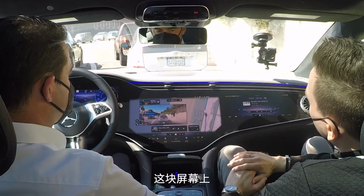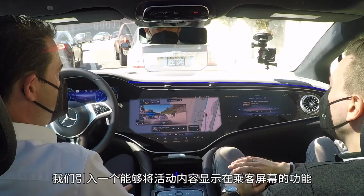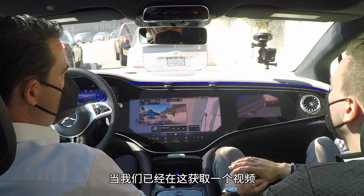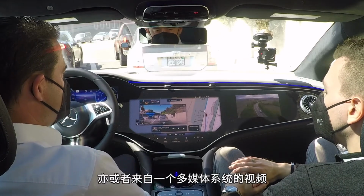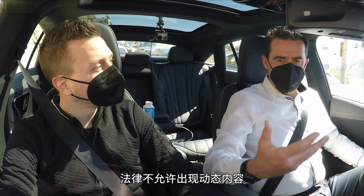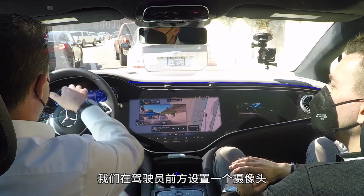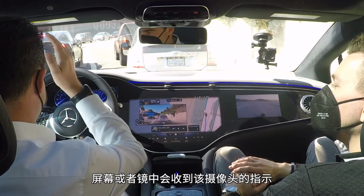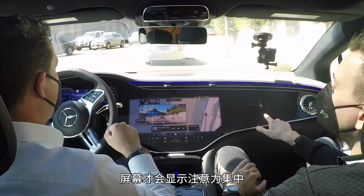That screen, as far as I heard, the passenger is able to watch videos? Yeah, that's new and we are quite proud of it. We introduced a feature that makes active content possible on the passenger screen. You can watch YouTube videos or stream content or videos from a media system. Because it's not legally allowed to have dynamic content while driving, we introduced the anti-driver distraction feature. We've got a stereo camera right here in front of the driver, and that stereo camera indicates if the driver is looking outside, at the mirror, or at this screen, and only if he looks at the screen itself, then it's faded out.